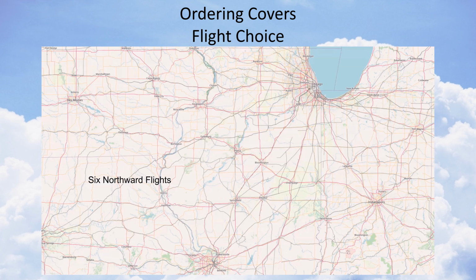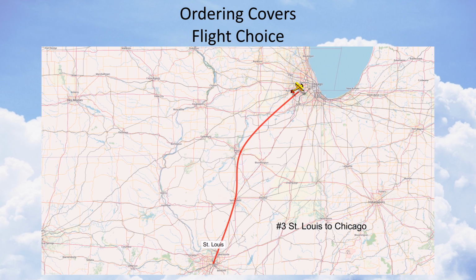It was possible to order a cover from any of the 12 possible legs of the trip. The northbound legs were St. Louis to Springfield, St. Louis to Peoria via Springfield, St. Louis to Chicago via Springfield and Peoria, Springfield to Peoria, Springfield to Chicago via Peoria, and Peoria to Chicago.